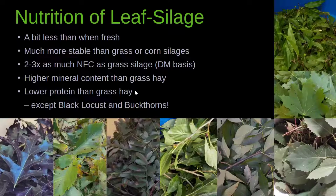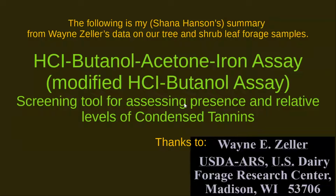Lower protein than grass hay, except for black locust and buckthorns. I think both smooth buckthorn and European are high in protein. Now, Steve Gabriel's SARE grant, he did some testing on black locust and European buckthorn. We're going to have more on glossy or smooth buckthorn because that's what we have more of.